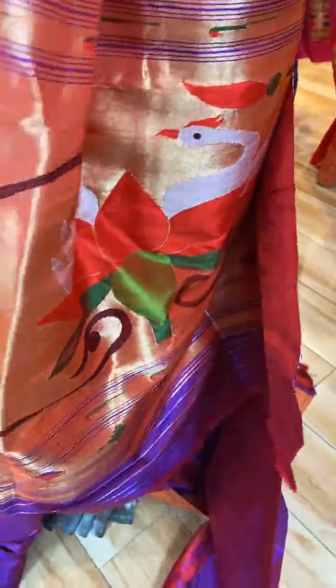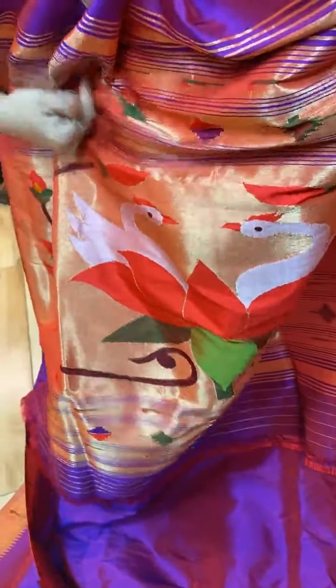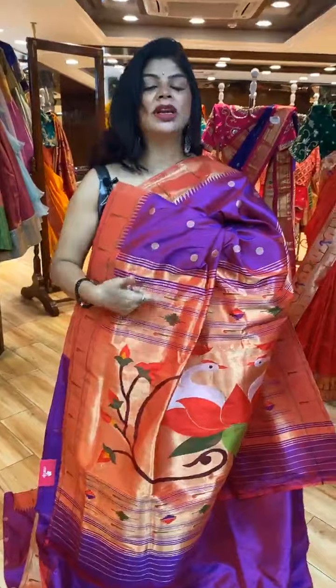And this is the pallu. Rich paithani pallu with huge stems. Once again, I'll be showing like this. Beautiful swans achandi. Enta andanga unda pallu with munia and diamond border.